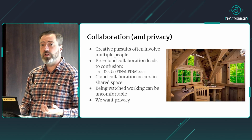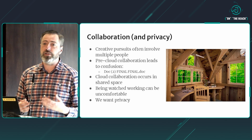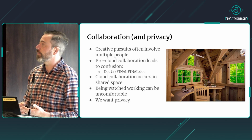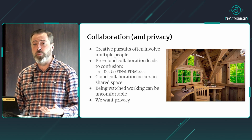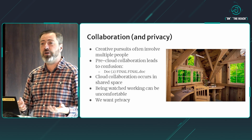One thing we find when we look closely at creative pursuits, and by creativity I don't mean solely artistic creativity, but any kind of creative endeavor, whether it's scientific publication or journalism, or just making plans at home or with your friends, is that it often involves collaboration and, paradoxically, privacy.